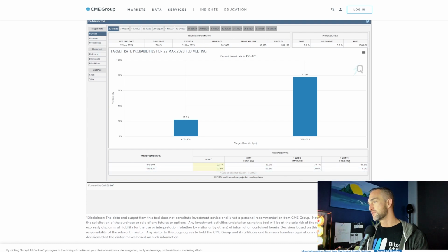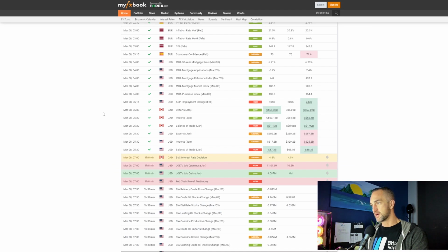Now, this has flipped from a month ago. There was a 90% chance of 25 basis points and a 9% chance of 50 basis points. Look how it's flipped. Look how the news changed, and he repeatedly said, look, we're going to be data driven. And well, more data just came out this morning in regards to economic data.